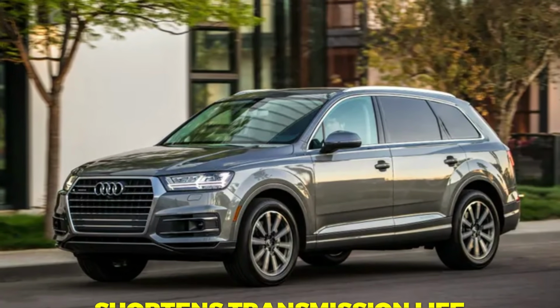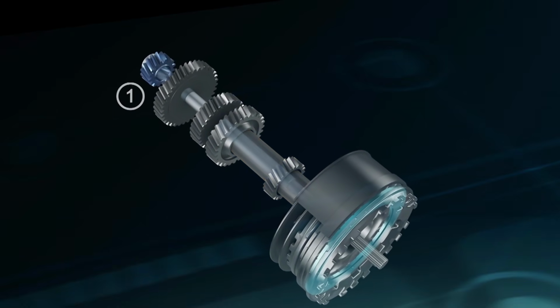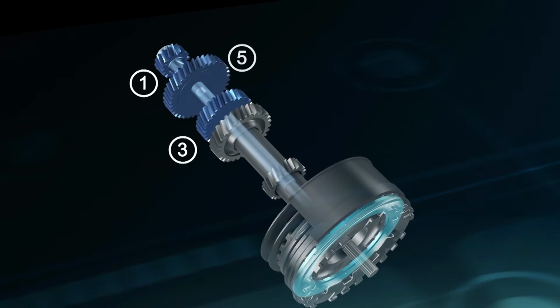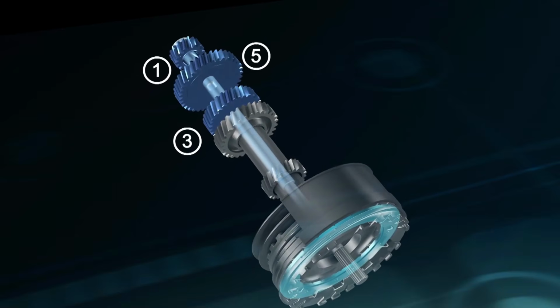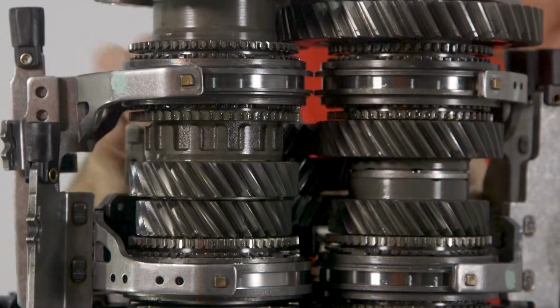The reality with Audi transmissions is that owner experience varies significantly based on which system they have, making it essential to understand your specific transmission type before establishing maintenance routines.